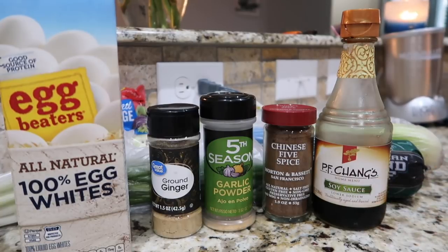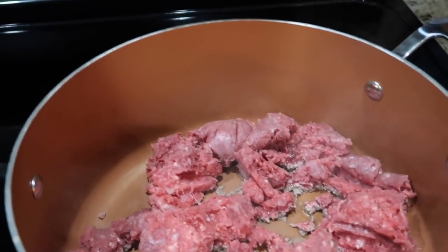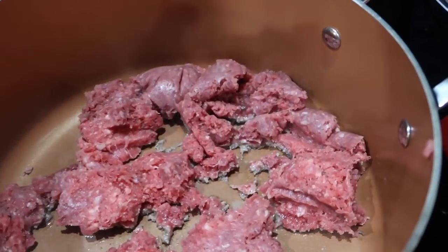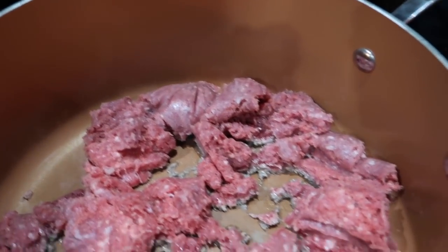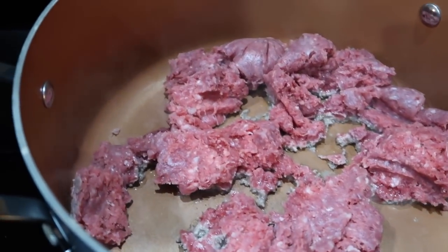Mine is low sodium. For Sandy's Kitchen Adventures inside outside egg rolls, we're going to start by browning up. I am browning up an entire pound of this ground beef because Robbie can use it throughout the week for other things, but I'll only pull out what's needed for the recipe in just a second. So I'm gonna let that brown up.